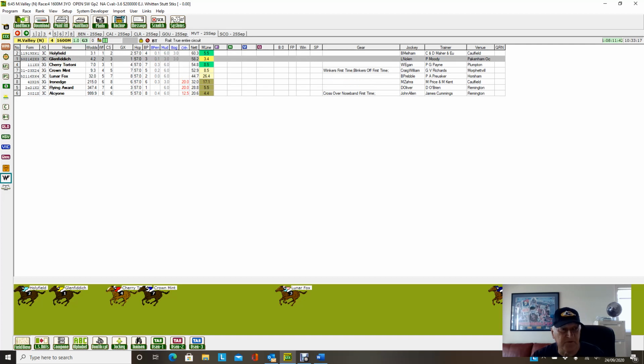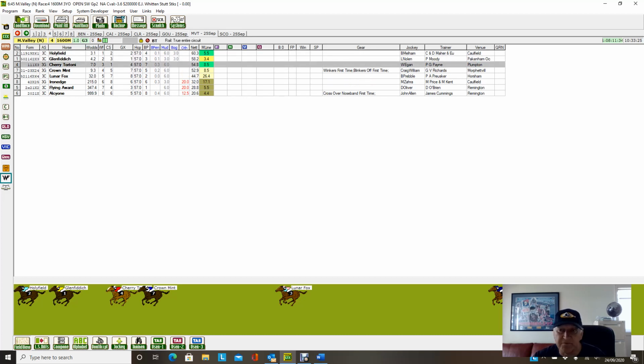So the reality is, if we're looking seriously, the 2 main chances here are going to be Hollyfield and Glenfiddich. And we're looking at what the pre-post assessment is at the moment. It looks like both of those horses can be backed and make a profit.